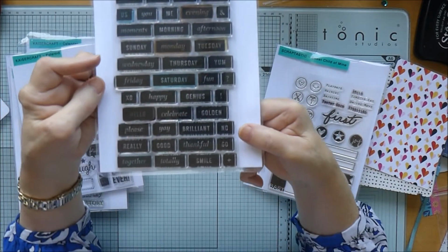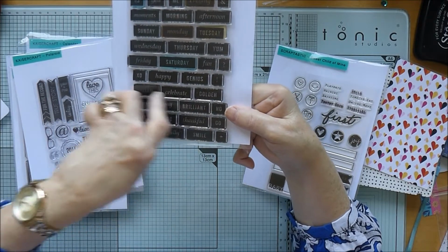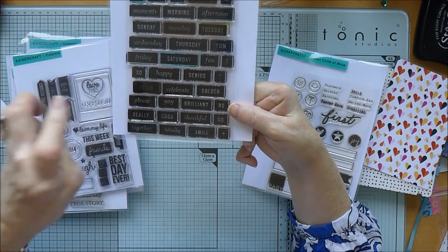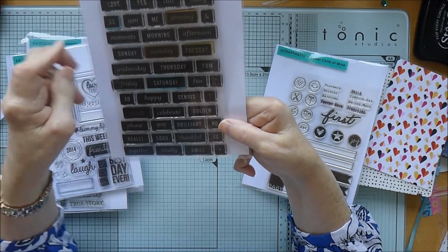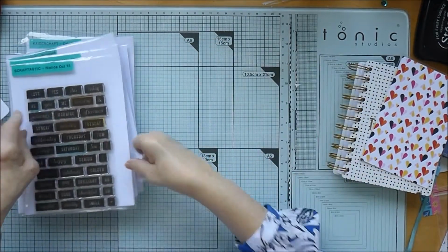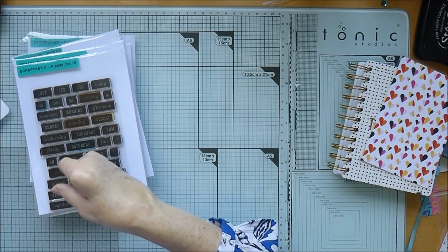And then this is another Scraptastic one, which has got all the days of the week and various little sayings: celebrate, brilliant, good, really, all sorts of things that you can use. So I thought, well, these stamps will just be handy for me to grab. I've got a few little stamps which I'll show you in a minute.